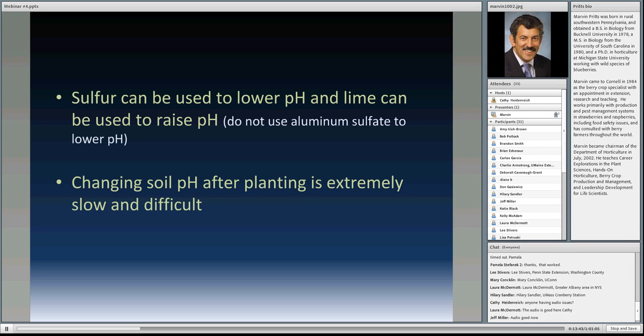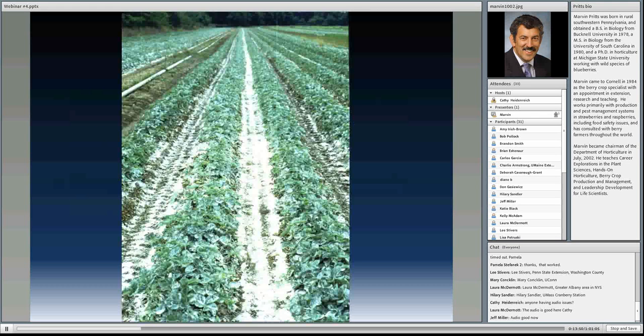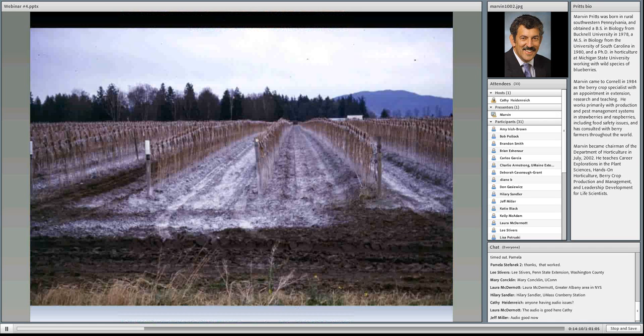Changing the soil pH after planting is extremely slow and difficult. That's why it's so important to do it before planting. I have a couple of photos here of people who have planted and then realized that their pH was too low and tried to raise it with lime. And you can see it just makes a real mess in the field. It's really hard to incorporate and get that lime down into the root zone where it has an impact. So if you can mix it in the soil before you plant, it just makes a world of difference.